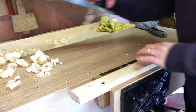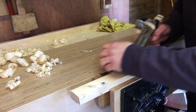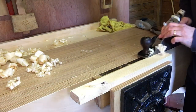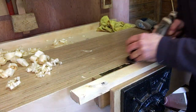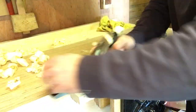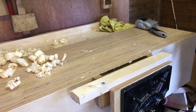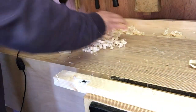So once that groove or rabbet is established, you don't actually need the guide anymore. You should be able to do it by hand. First time I tried this, so. Needs a bit of a steadier hand, but there's no reason why you can't do it by hand. Go from the other side. There you go.